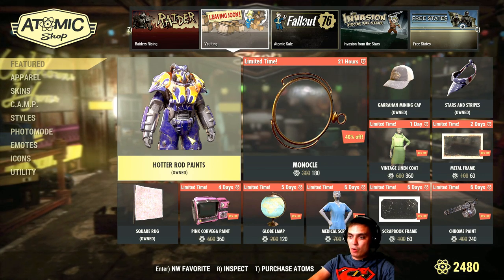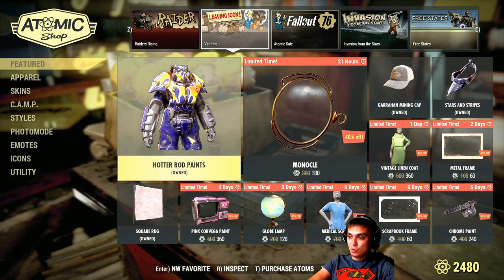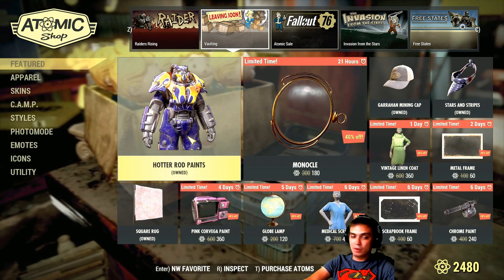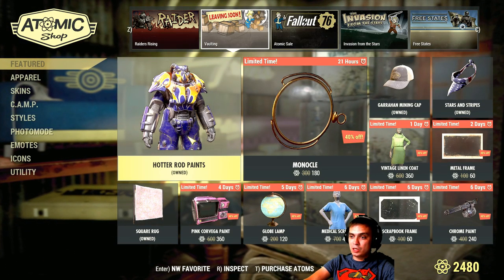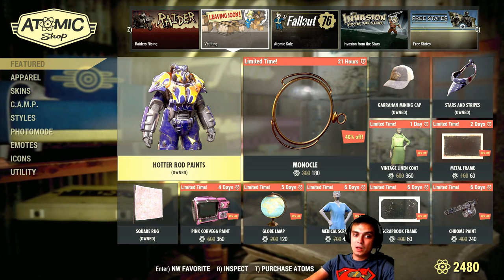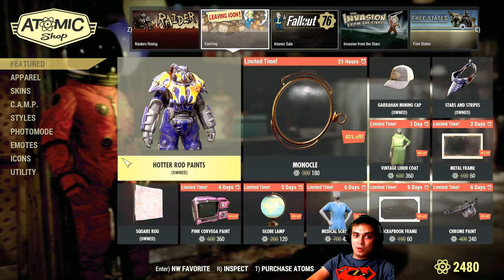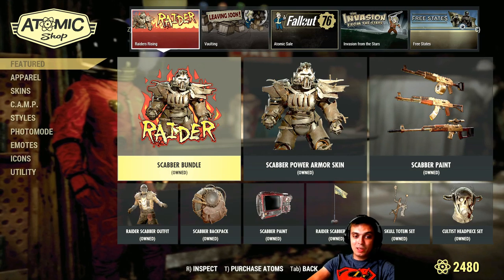Alright, now let's go with this one. Hotter Rod Power Armor, which will go with a 40% discount on the 20th of August, and it's ending on the 27th of August, so you have a week to get it. It will cost you 840 atoms. Well, if you're rich on atoms, you might want to go for it, but I would recommend going for this one, Thrazillion, hell yeah, let's go.